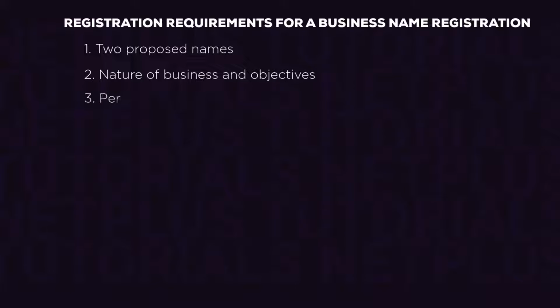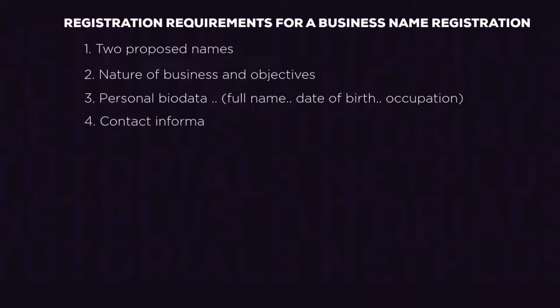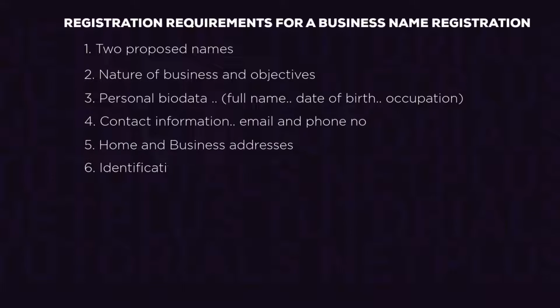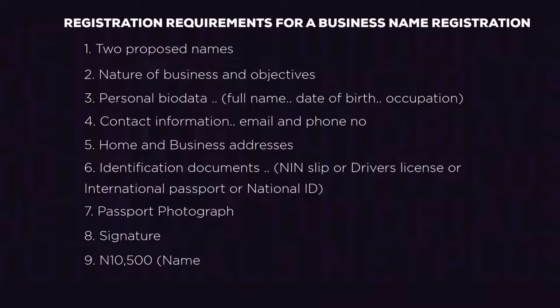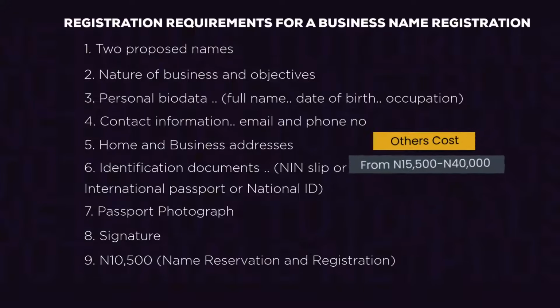Registration requirements for a business name registration. You will need 2 proposed names, nature of business and objectives, then your full name, date of birth, occupation, then your contact information like email and phone number, home and business addresses, any identification documents, passport photograph, then your signature on a piece of paper. As I said before, for the name reservation, it will cost you 500 naira. Then to register the name, it will cost you 10,000 naira.